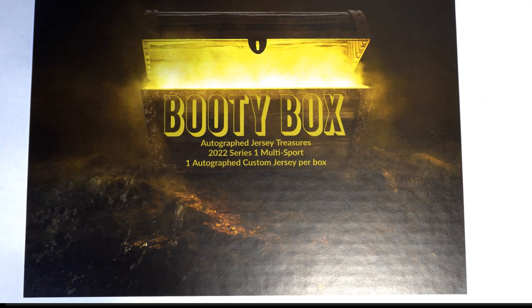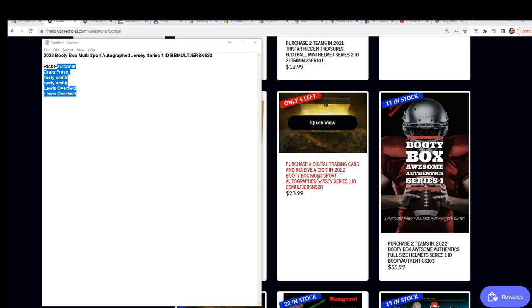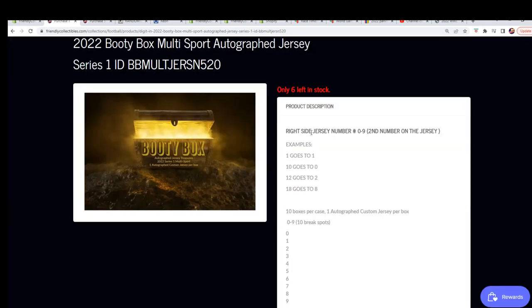That's right. Here it is. We're down to six left in the autograph jersey. Here's a link. You get in, you get a jersey digit.